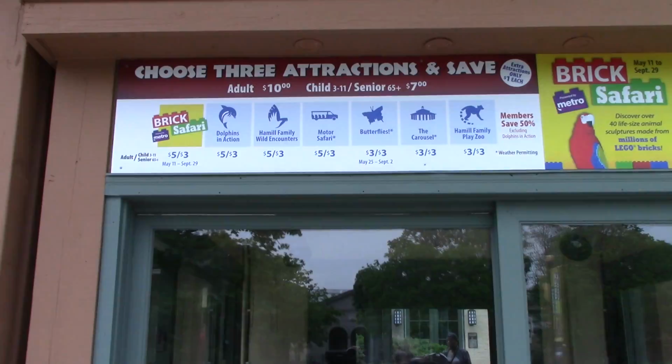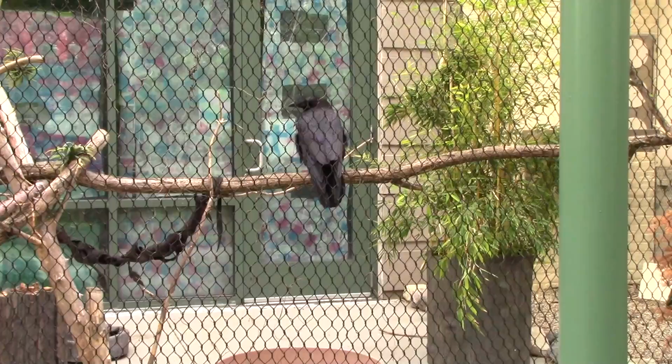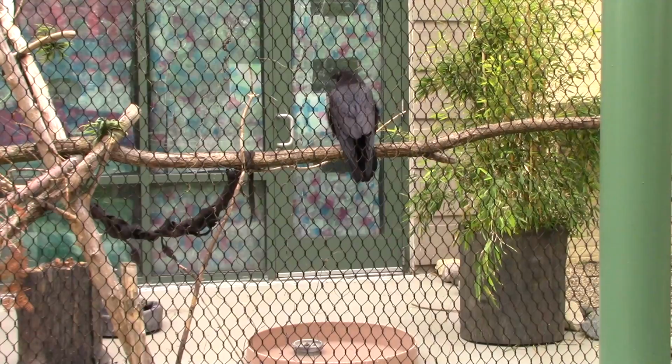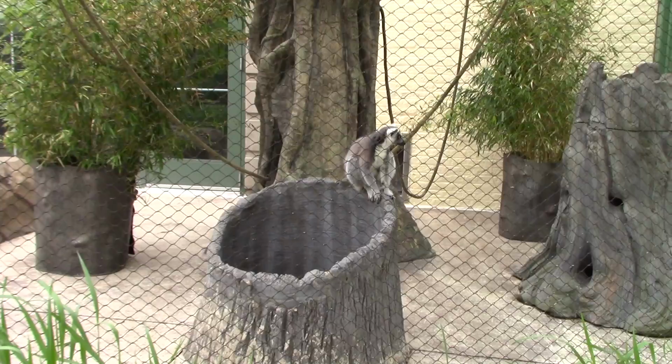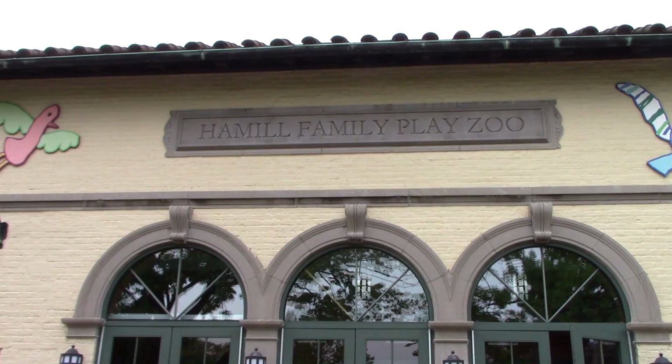Right inside the Hamel Family Play Zoo, they got a common raven. Hello? Hello? Sometimes they talk. Maybe this guy doesn't speak. Animal homes. This is a play area for the kids. We got some ringtail lemurs. What's up, buddy? Ringtail lemur. All right, so we're going to go inside now. Inside, you get a better view of the lemurs at Lemur Leap.